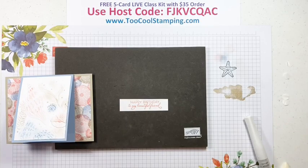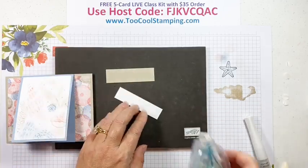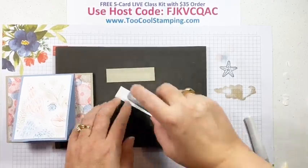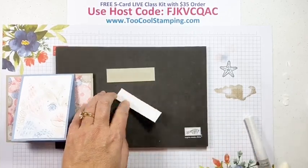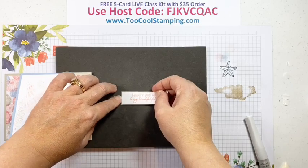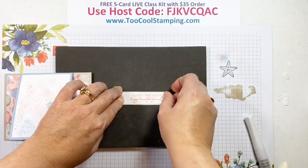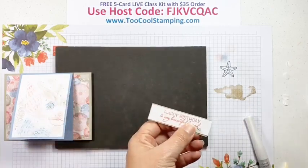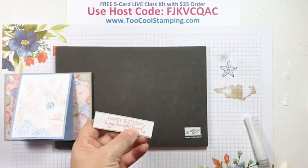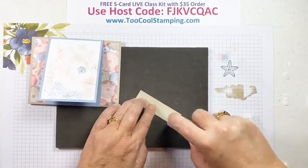We're going to layer that on another piece of Sahara Sand. This is 3 by 7/8. There we go. Sometimes you have to start that seal up with your finger. Doesn't take much. So this just has a hint of Sahara Sand peeking out. I'm going to cut this off to make it nice and flush. And then we'll add that across our card front.